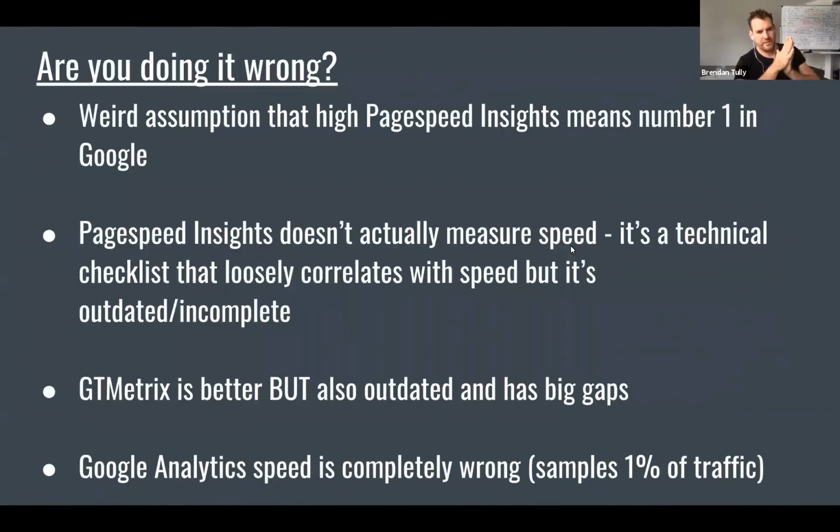GTmetrix is a little bit better, but it's also missing some things. It has some big gaps. So it's important to be aware of those. And Google Analytics actually has a speed section as well that will tell you how fast the site is loading, but the data in there is so far away from what's actually happening in the real world that it might as well be completely wrong. It actually only samples 1% of your total website visitors. So from a statistical perspective, it's useless, and the way it measures speed isn't great either. So it's important to be aware of those things when you're looking at these speed test tools.